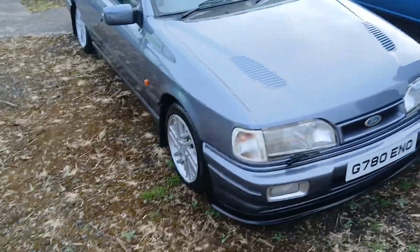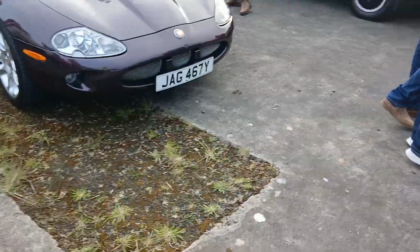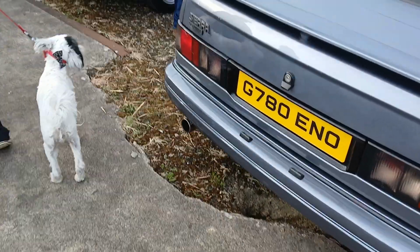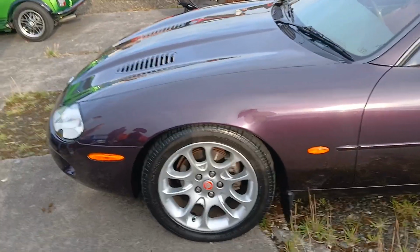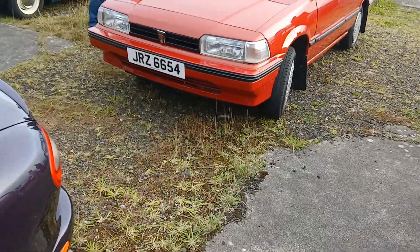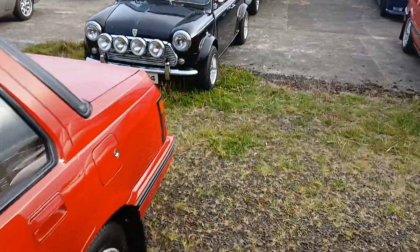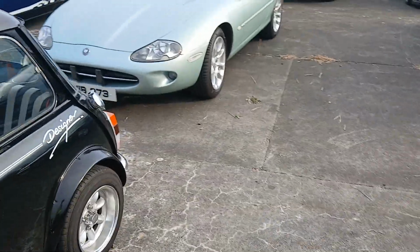Ford Sierra. Maybe a 4x4 Sierra. Ford Sierra Sapphire. Here we have a supercharged Jaguar. And again in a purple burgundy colour. Very, very nice indeed. And another Rover. Nice car. Down to a Mini. And another Jaguar, I think, yeah. Another Jag.